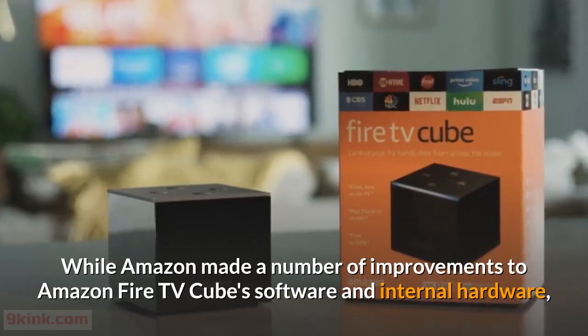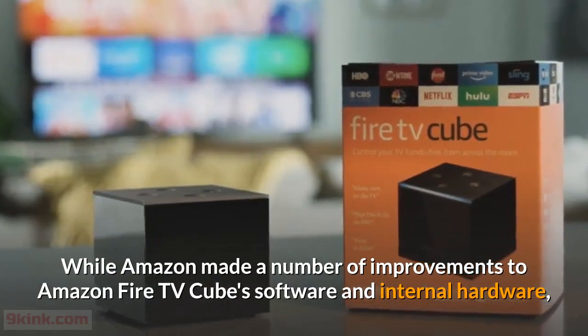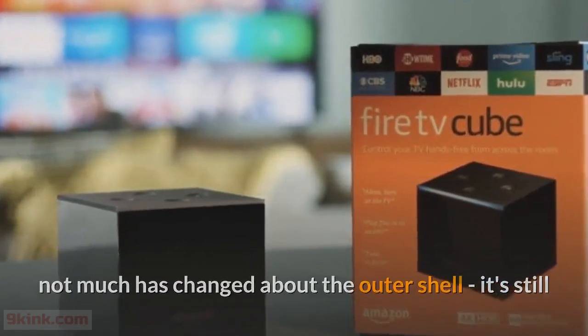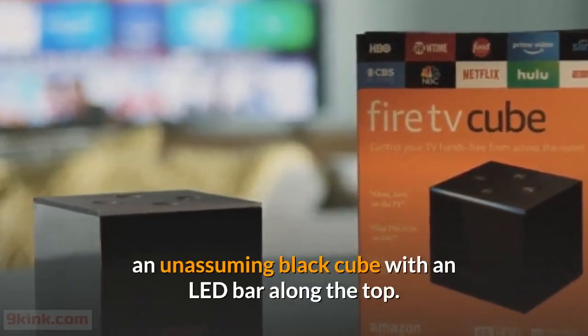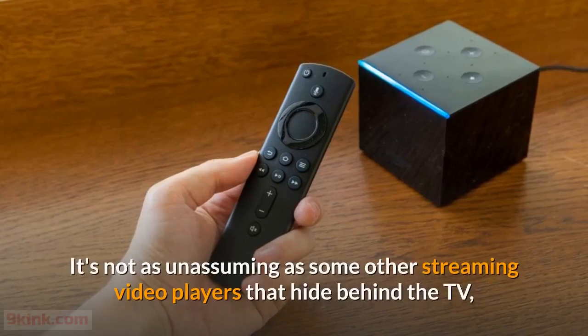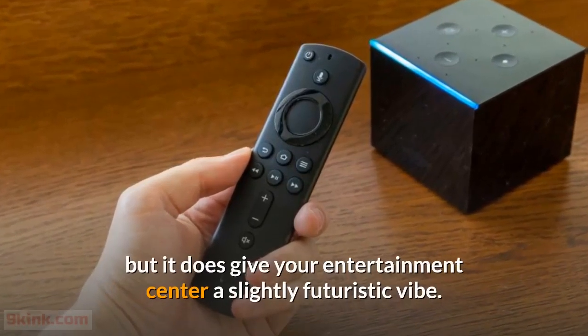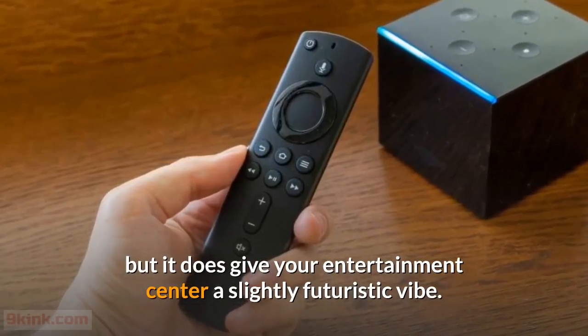While Amazon made a number of improvements to Amazon Fire TV Cube's software and internal hardware, not much has changed about the outer shell. It's still an unassuming black cube with an LED bar along the top. It's not as unassuming as some other streaming video players that hide behind the TV, but it does give your entertainment center a slightly futuristic vibe.